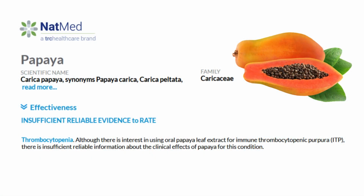And finally, number 6 is papaya. It's usually a papaya leaf extract that people are looking for, though they're pretty hard to find. If you can find one, maybe it'll help, maybe it won't. There's just not enough evidence at this time to say for sure whether it does or not.